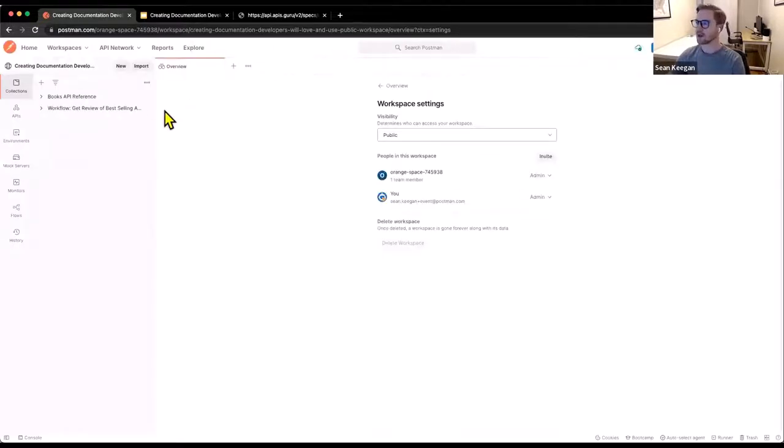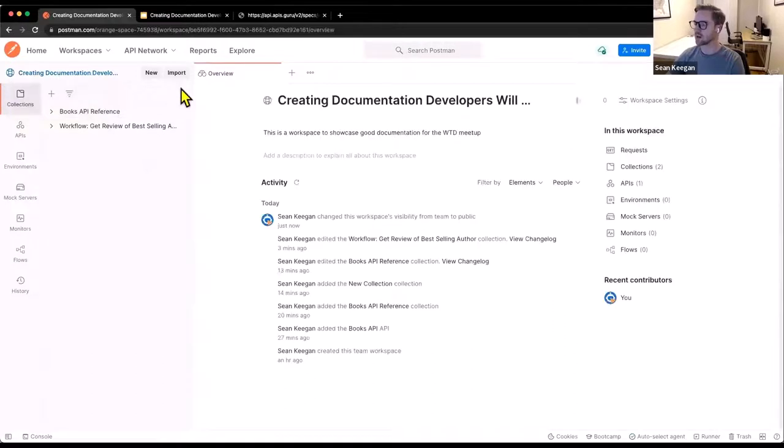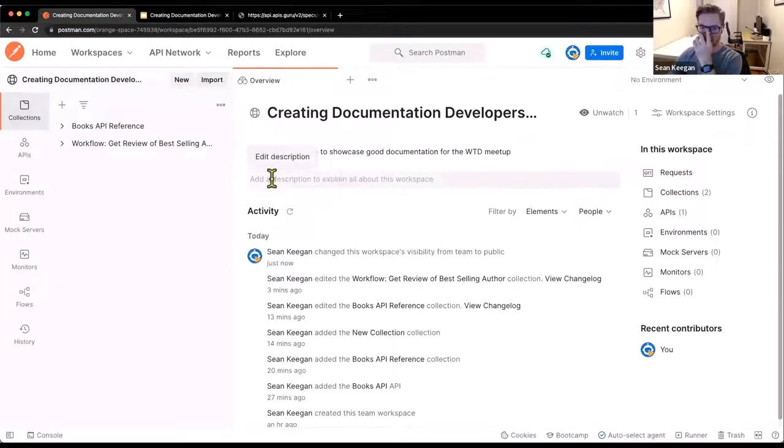So I'm going to zoom back in. Anybody can go to this URL, and I'll drop it in the chat. If you want to join me in here, go ahead. You'll see your little icon pop up if you're in Postman. But yeah, now this is a public workspace. Anybody that wants to come here can.